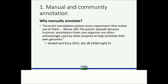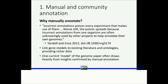There are a couple other reasons, though. If you manually annotate, you are capable of linking your gene models to existing literature and ontologies and provide richer data for your entire gene community and help you in your experiments down the road. And finally, here's a point that one might debate with me. So one current model of the genome paper will often draw heavily from insights confirmed by manual annotation. So this is a reason that some genome groups choose to go through the manual annotation process, although one can debate with me whether or not that should be a model of doing manual annotation.